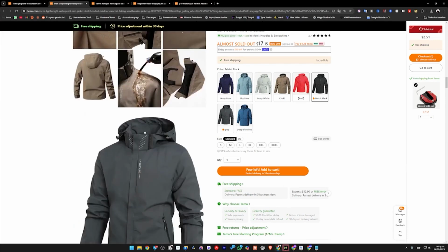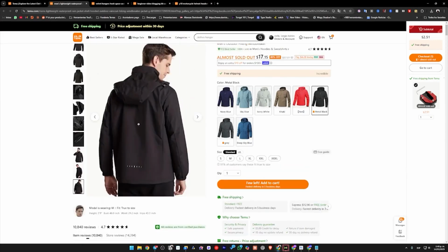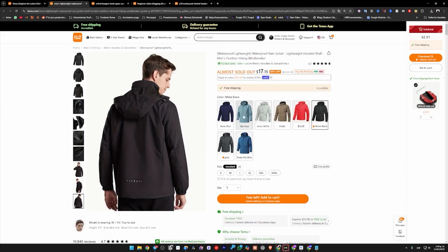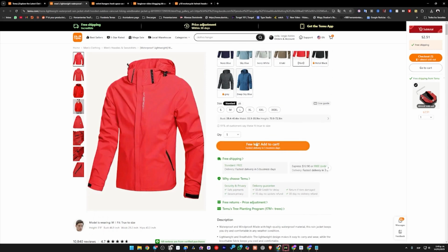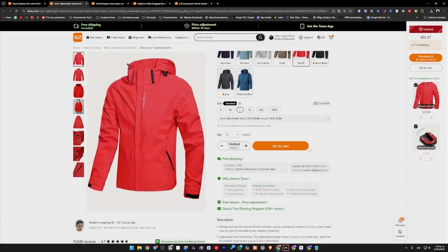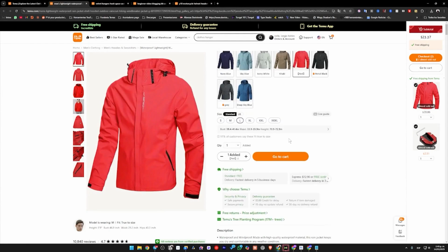Then what we can do is, once we understand what we're buying, we choose the specific product, the specific color, for example, this red one. Then, in case it's clothing, you choose the size, for example, this one here, and then you add it to the cart.